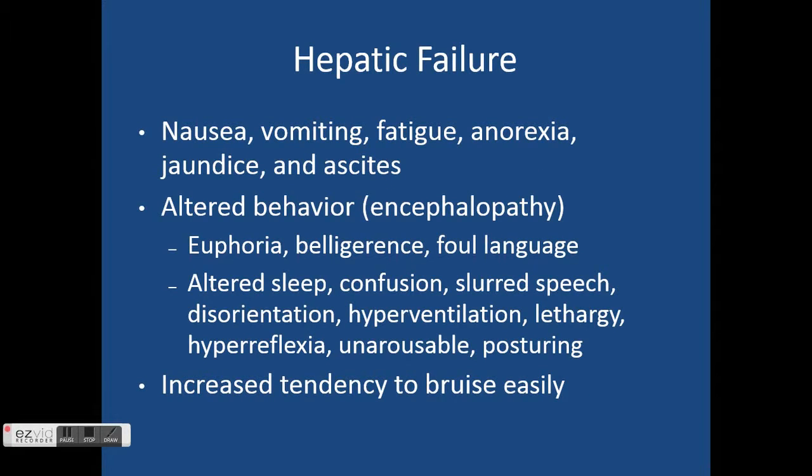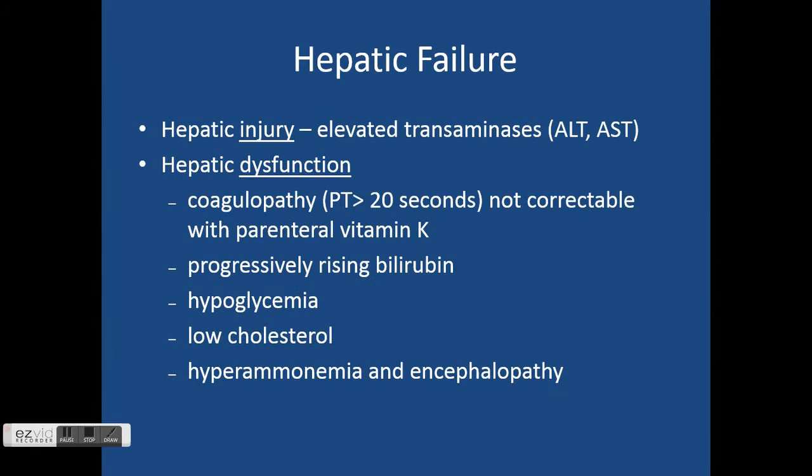Symptoms you'll see, such as our patient, nausea and vomiting, fatigue, anorexia. Jaundice is a classic thing, and ascites. They often will have altered behavior. The one classic thing that you'll see in these kids, especially if they're older and they have verbal skills, is this belligerent, foul language type behavior, saying things that typically do not come out of the mouths of kids. Okay, so look out for that. It's very concerning. They often will also have an increased tendency to bruise easily.